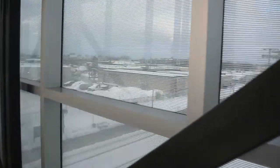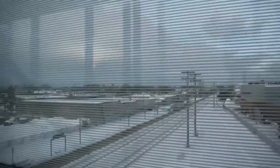At first I thought I was gonna be able to film through this window, but no. Certainly not ideal for filming with these lines across it.